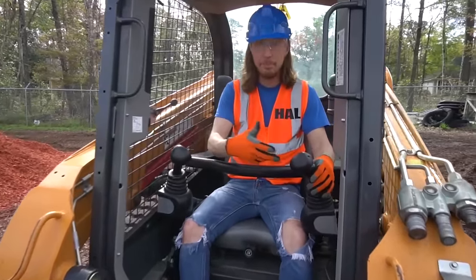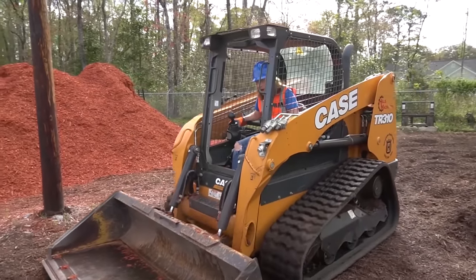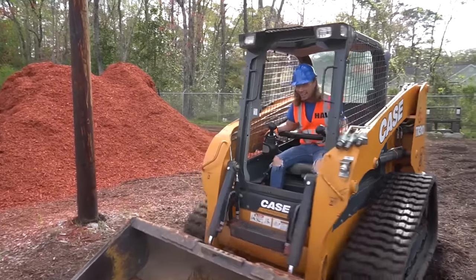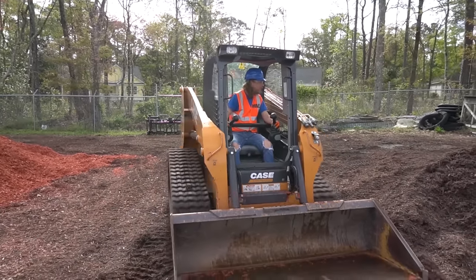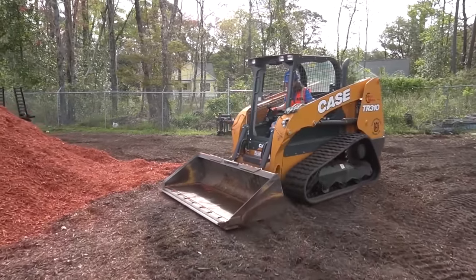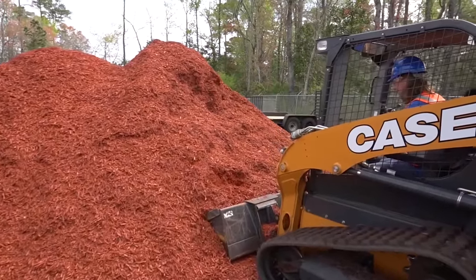And this one makes it move forward and backward. You ready? Let's see. Forwards and backwards. Oh, and left and right. Oh, wow. That's totally awesome. How about we pick up some mulch? Come on, let's go. Oh, yeah. We're doing it now. Here we go. And up it goes.